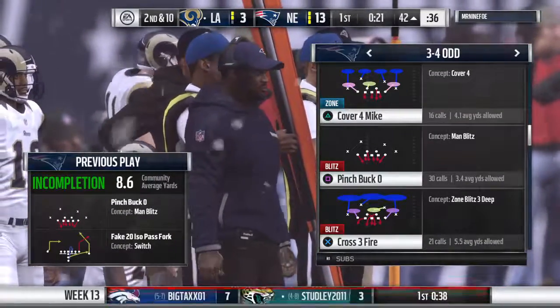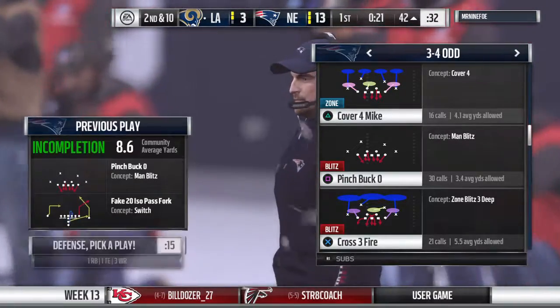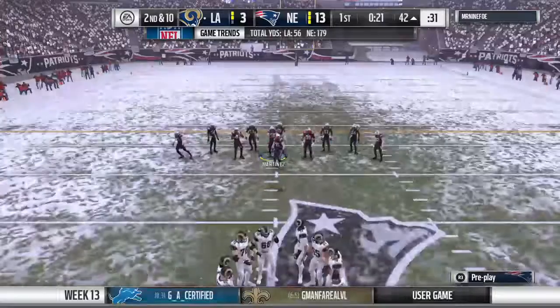Yeah, now we'll see if that offense can put 6 on the board here. We'll see. It's a tried-and-true formula, and I don't think it'll change for as long as we play football.